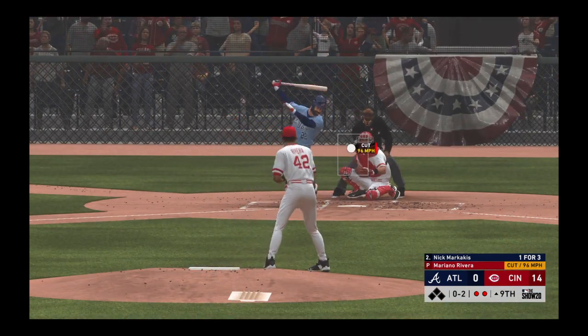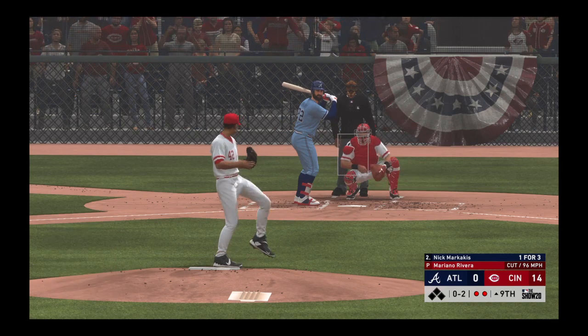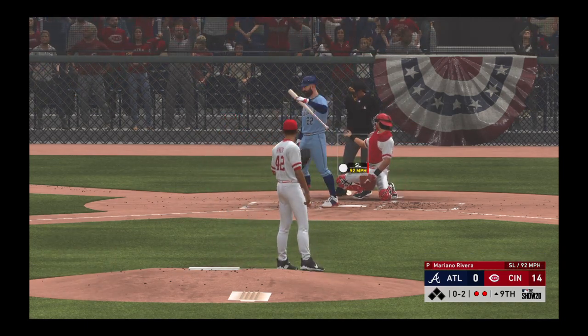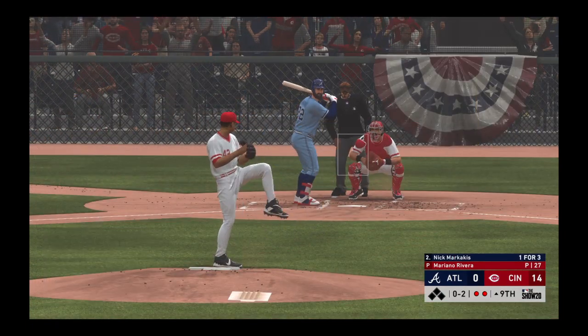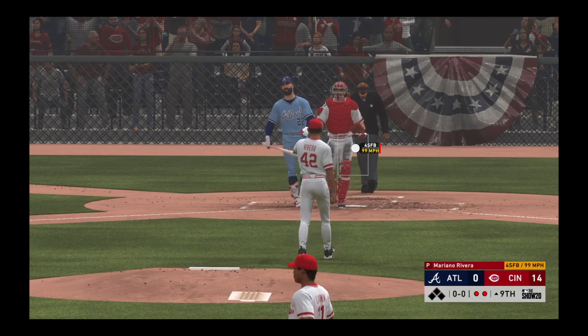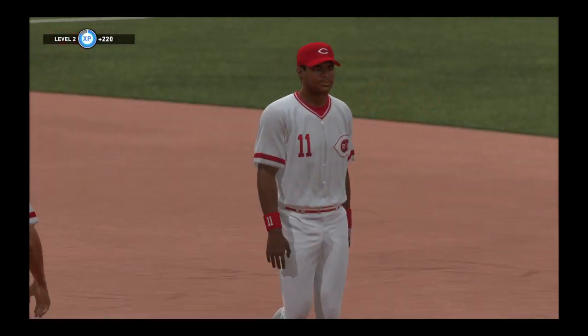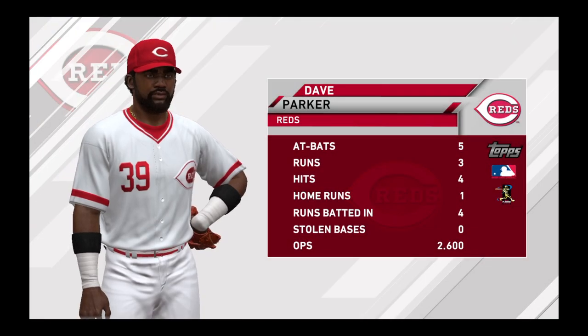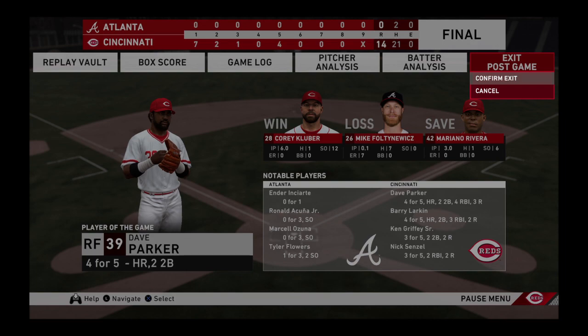You know, over the course of a full season, you're going to have some clunkers, and this certainly looks like one. By the look on the manager's face, he's going to probably call a meeting after this. Final strike for the Braves. He gets the punch out, and the Reds finish the job and complete the series sweep of their rivals at home. 14-0 is the final in this one. The winning pitcher is Corey Kluber.